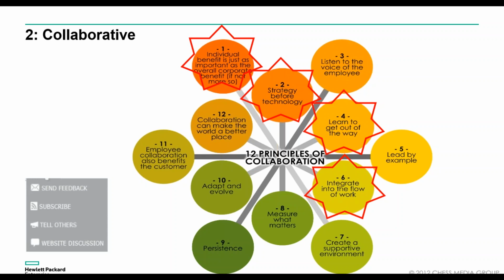But I want to really just zoom in and focus on a couple of them highlighted here. The individual benefit versus the corporate benefit. So we're saying don't focus on the overall corporate value and benefit when communicating collaboration to the employees. Employees care about how this will impact them on an individual basis, how this will make their jobs and their lives easier. And this is the crux of our digital learning solutions, where we make employees' jobs easier and provide them with the skills and ability to contribute effectively and efficiently, and therefore collaborate in a more profound way to the organization.